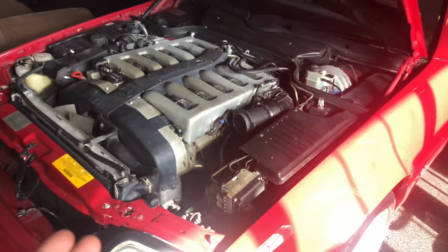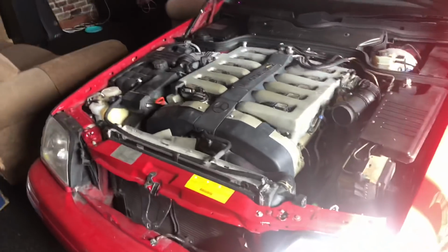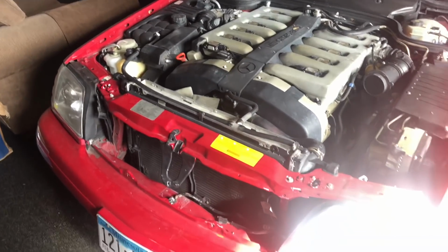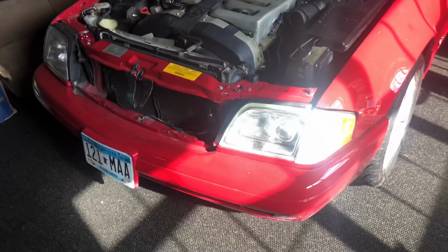I do not have any 90s Mercedes diagnostic computer capability. So kind of up a creek there, but this car was just too nice to let die. And it's just such a good cruiser.